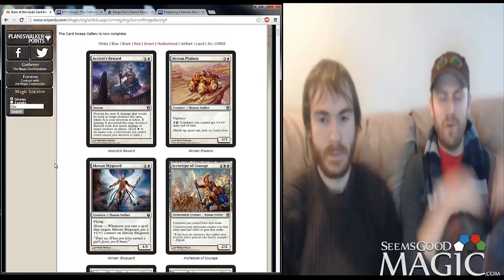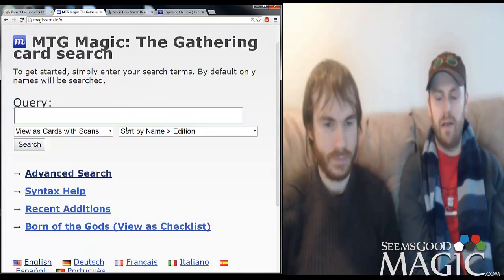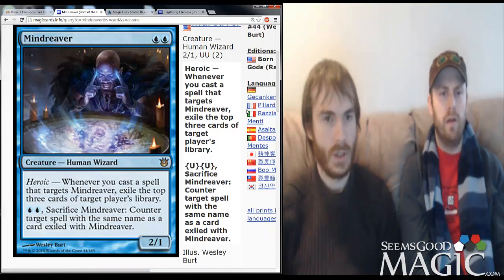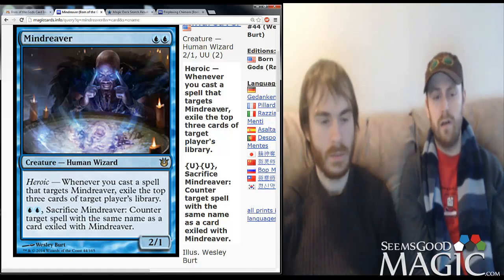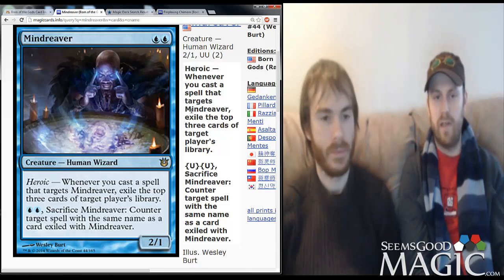I was devoted to blue, and I had the Sphinx, obviously, which was the pre-release card, and out of my seeded pack I had, is it Mind Reaver? The double blue guy? Yeah, him. So he's 2 blue, a 2/1 heroic, and when you cast something that targets him, you exile the top 3 cards of a target player's library. And then he also has an irrelevant ability, in limited at least, but you can sacrifice him to counter a spell with the same name as one of the exiled cards.